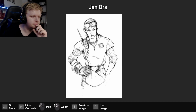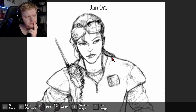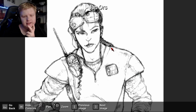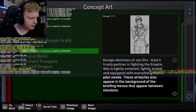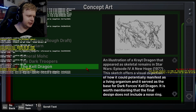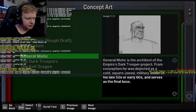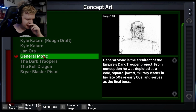Nice. Now you can clearly see her ethnicities are meant to be a little bit different based on the shape of the eyes and stuff. Oh, right. Apparently command prompt works in this menu as well. General Mock. Oh, I should read the description.